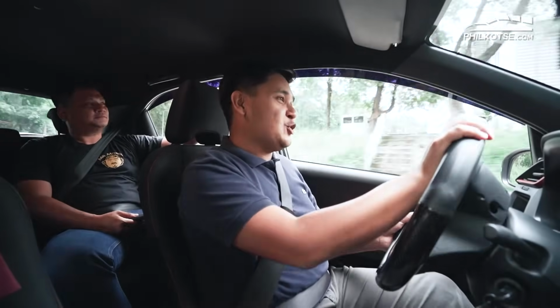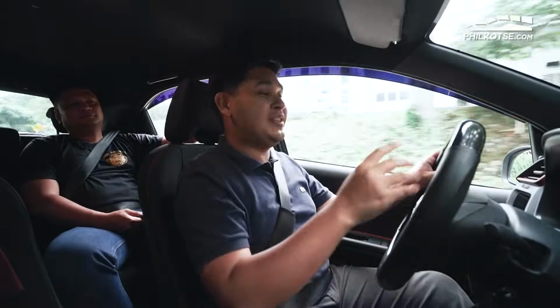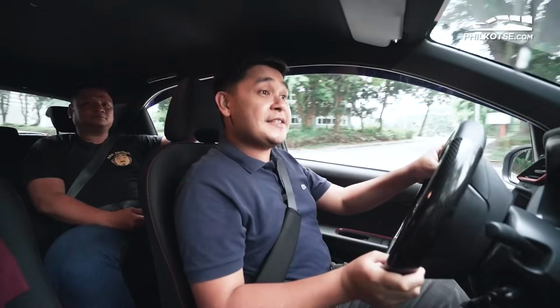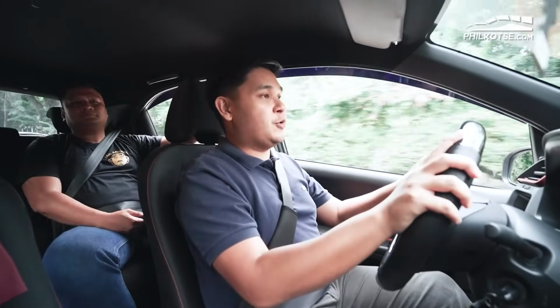Yan. Tapos yung kanyang steering wheel, magaan siya lalo na pagka nagda-drive ka within the city lang. Which for me is beneficial din kasi nakakabawas ng pagod lalo na pag kailangan mo magmaniobra o kailangan mo magsingit-singit sa mga tight streets. Yun yung mabibigay sa'yo nung light steering feel nito ni Honda Brio RS.